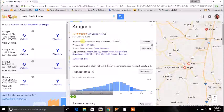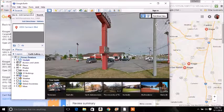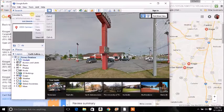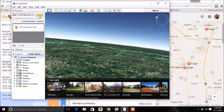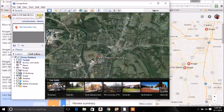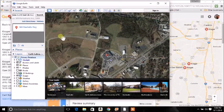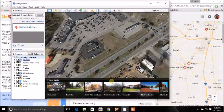I wouldn't even call it Nashville Highway because it's not even going into Nashville. It's really more going into your Spring Hill area. And there's some good facts about that as well. So let's go ahead and get this pop up. So hopefully it will give us our street view image, the 3D one.